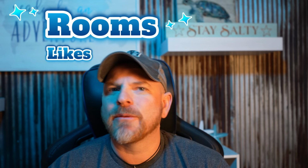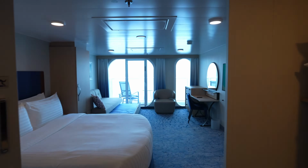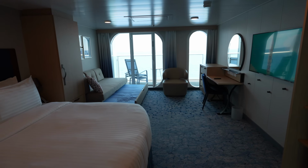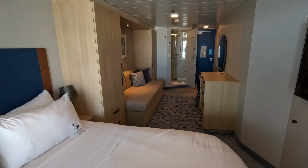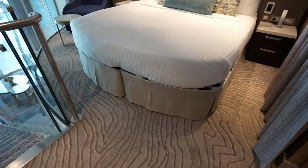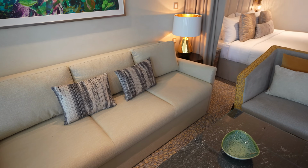We all need a nice, comfortable place to stay, but how are the staterooms on Royal Caribbean? Well, they're pretty comfortable and well maintained, and they do tend to be a little bit larger than average compared to some of the other cruise lines that we've been on. If you like a little extra space, you'll probably appreciate Royal Caribbean's rooms, especially in their higher tier categories like suites.